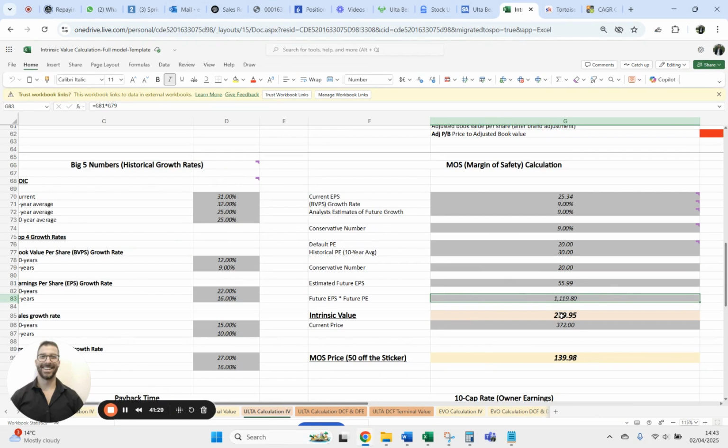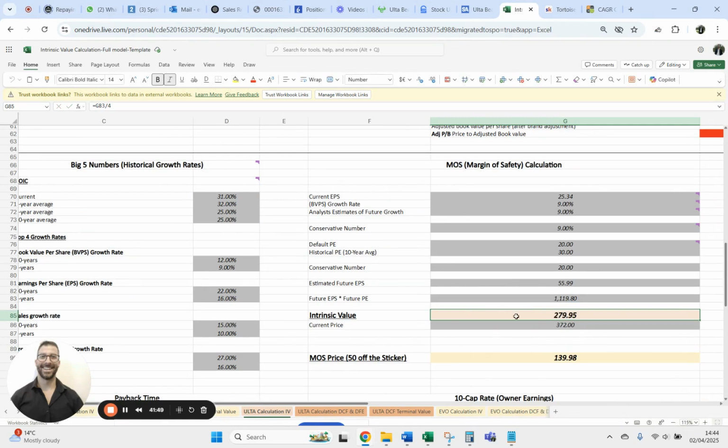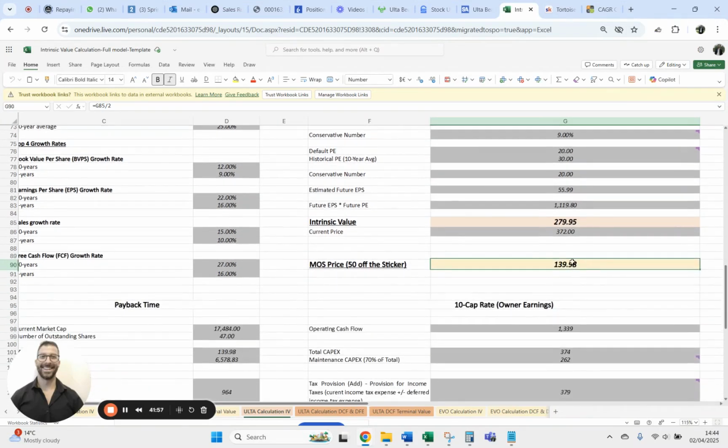For the intrinsic value, it's very simple. I always want a 15% rate of return on my investments, and so that means you can simply divide this figure here, 1,119, by 4, and you get an intrinsic value of 280. Now I add a 50% discount to that, and that gives me 139, which is very low, right?